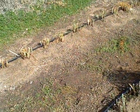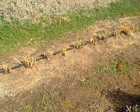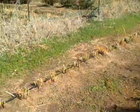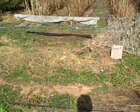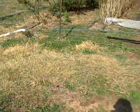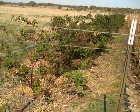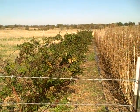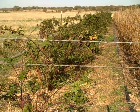So that's pretty much a tour of the greenhouse. We still have a few things in the garden, and we're outside here by the blackberries. So here's a row of blackberries, which I've shown before. Even those cold temperatures didn't seem to hurt the blackberries.